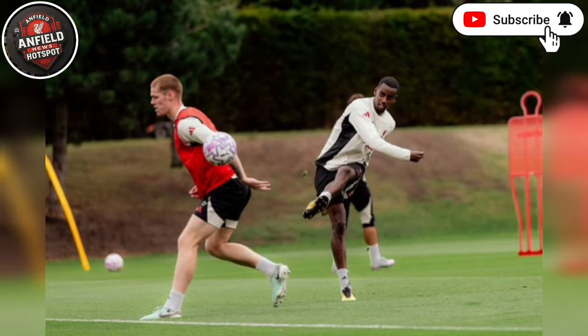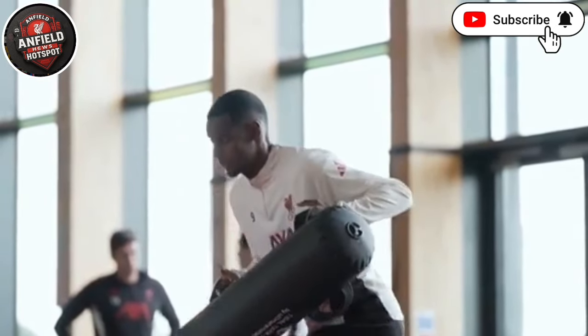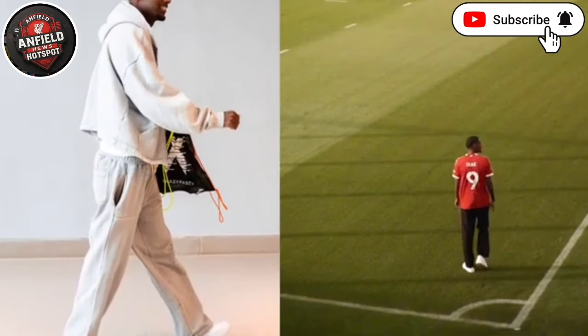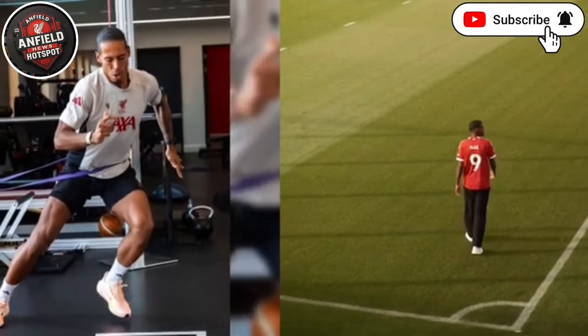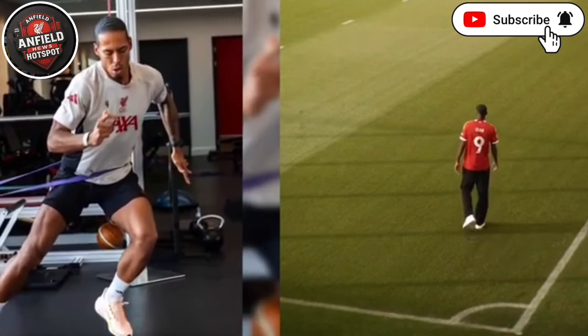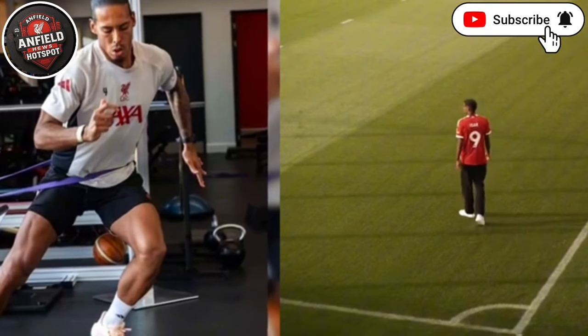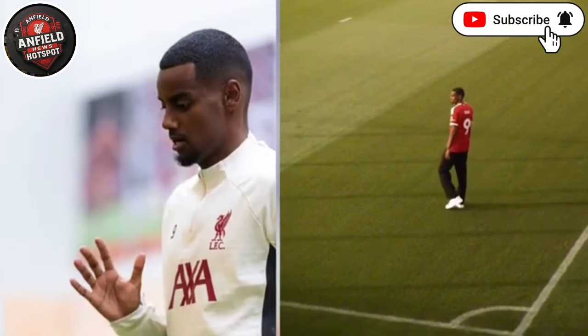The session began with physical conditioning as Isak joined his teammates on the training bikes and gym work before moving on to the pitches. Slot's staff placed emphasis on sharpness and recovery, with the forward put through sprints, resistance drills, and agility routines to match the intensity required in the Premier League. His determination to keep up with the rigorous demands impressed coaches who were monitoring his readiness for match action.